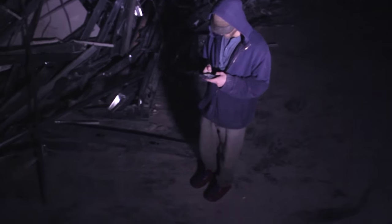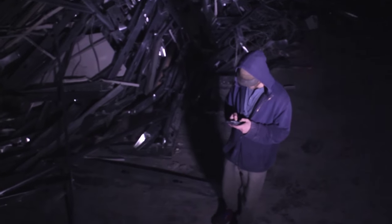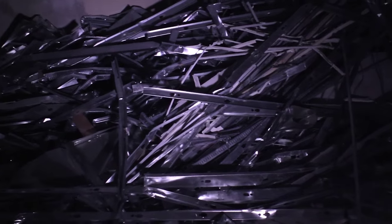There's zero power in the building right now. We're using battery-powered everything and cell phone LEDs. It's kind of an interesting feeling in here right now, just everything is being torn apart and separated and deconstructed.